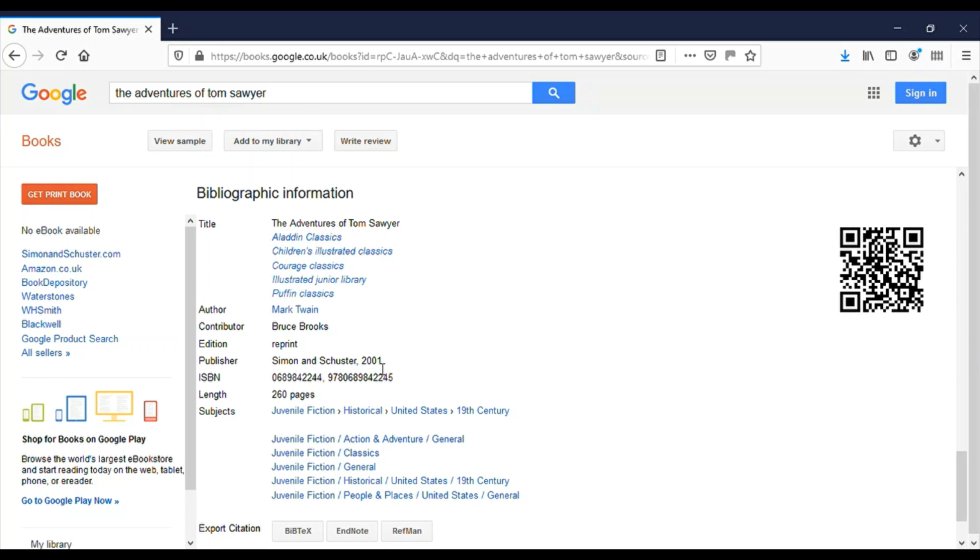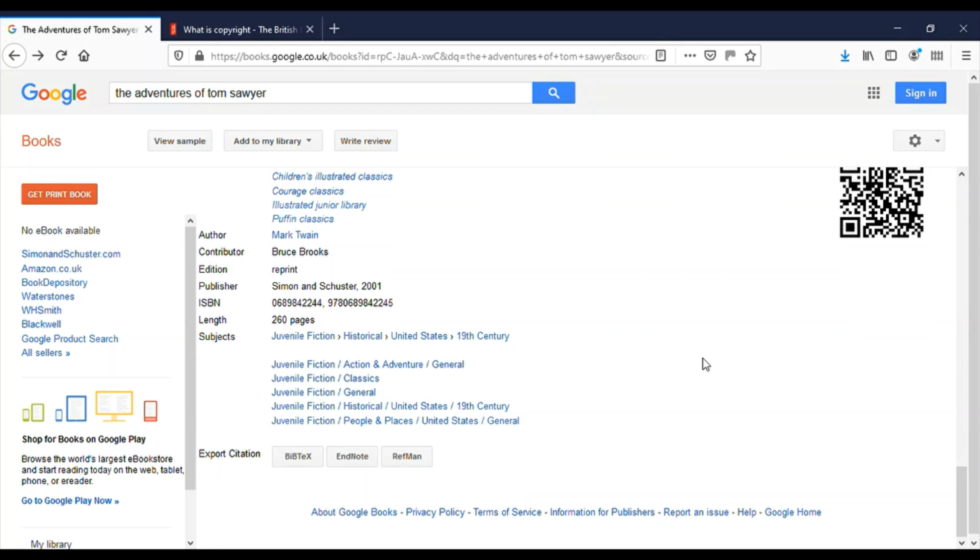Now, you might be able to find an older edition if you go back to the search, because there were quite a few editions that came up, so you might be able to find one that has the whole book. So just a little bit of information on copyright.